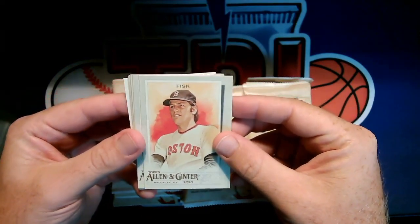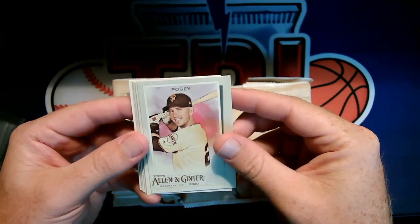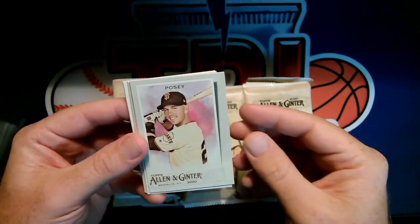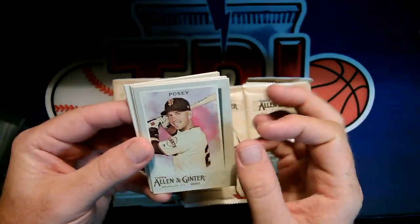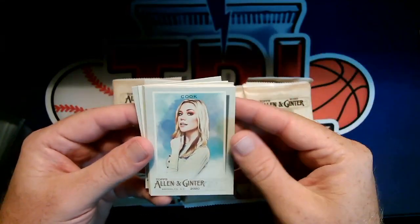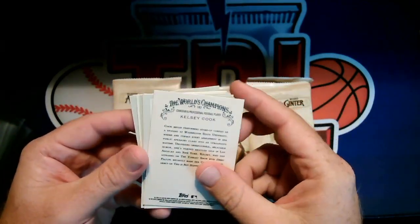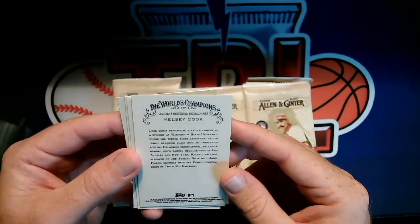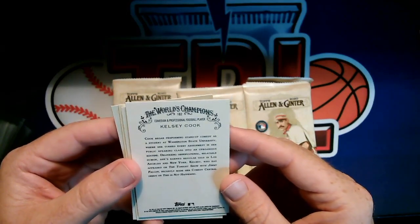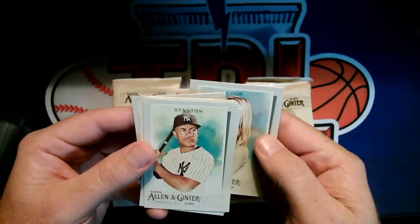All right. We got a Carlton Fisk. We got a Buster Posey. I don't know if it's me or this packer, it seems like that's really off center to the left, way off. So that's kind of not good. Posey. We got someone named Cook. No, these are my favorites. So, stand-up comedian Kelsey Cook. Comedian and professional foosball player.